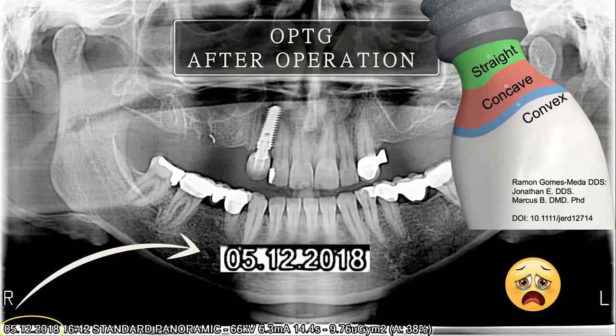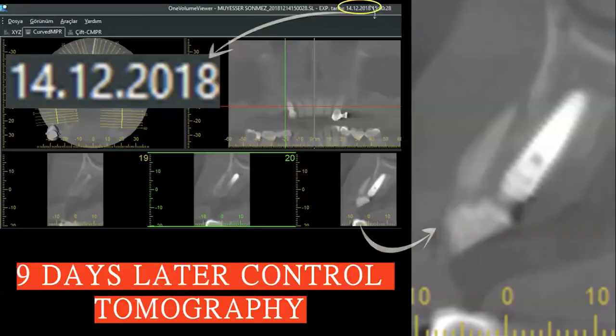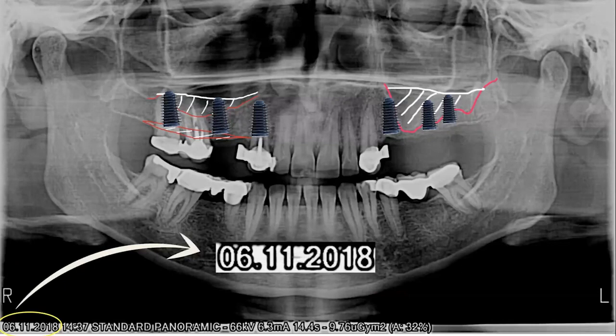Unfortunately, I had an emergence profile, but not following these rules. But even though the phenotype of the patient was very good, and she had a very good result, this picture was taken after 9 days. And here we have the tomography where we can see the root membrane, the socket shield, and also the implant. So this is at the end of 2018.